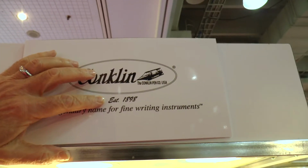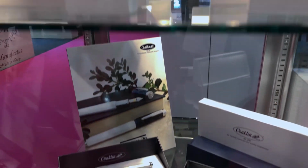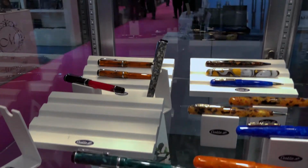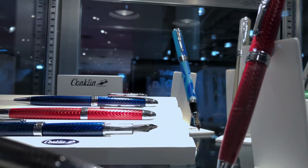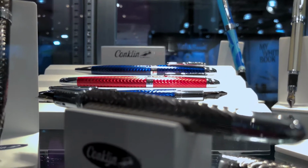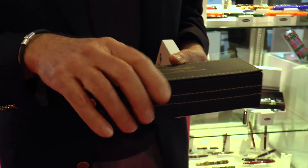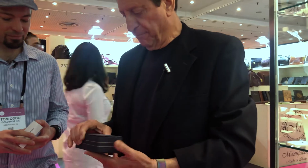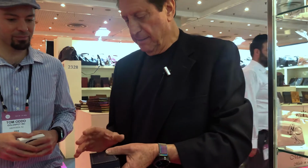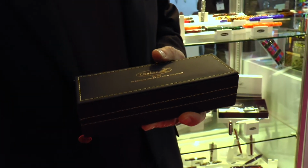Established in 1898, the Conklin brand is 120 years old. I'm not yet, but we are very proud to actually continue the Conklin brand, a true American brand in the United States. All the pens are sold in a beautiful gift box in blue with the stitches here. What made this pen famous is the fact that until Conklin designed his first pen, most pens were office bound.